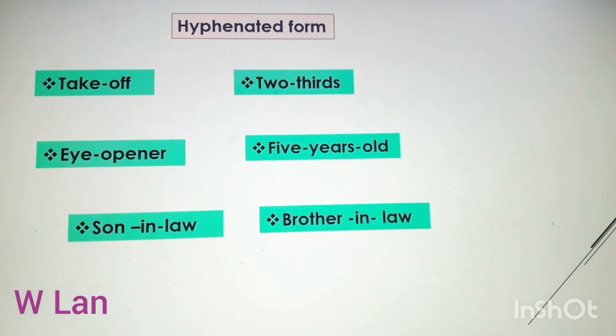Yes, hyphenated form. The second type of compound noun, hyphenated form. What are they? Yes, one is given, two-thirds. Here you can see the hyphen. So this is hyphenated form of compound noun. Two-thirds. Some others. Okay, here are some more hyphenated examples. 5 years old. 5 years old. Next, brother-in-law. Brother-in-law. This is also hyphenated form of compound noun.